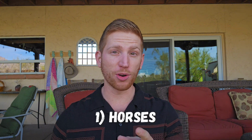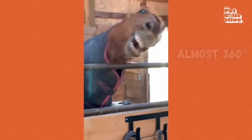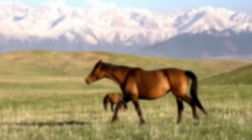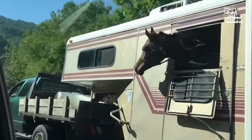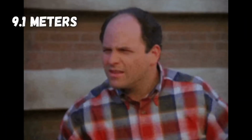But let's start with horses. They see almost 360 degrees around them and have great night vision, but they have some visual disadvantages compared to us. Horses see a blurrier world than we do. They have 20/30 vision, meaning that from 20 feet away from something, they only see the level of detail that the average person would see from 30 feet away.